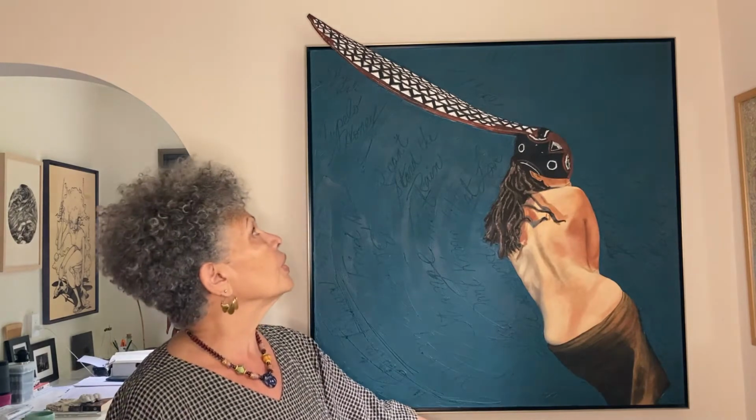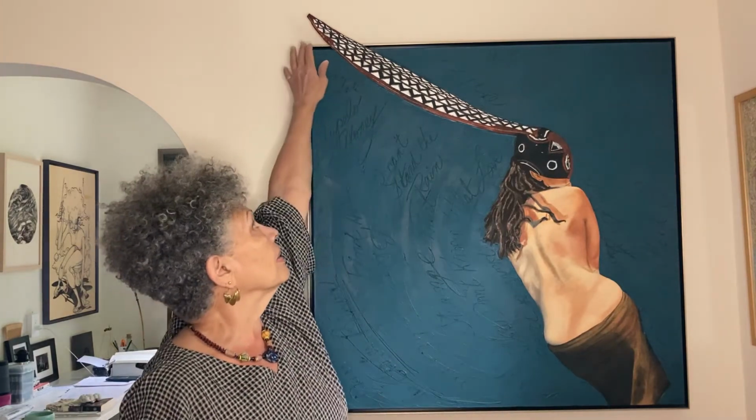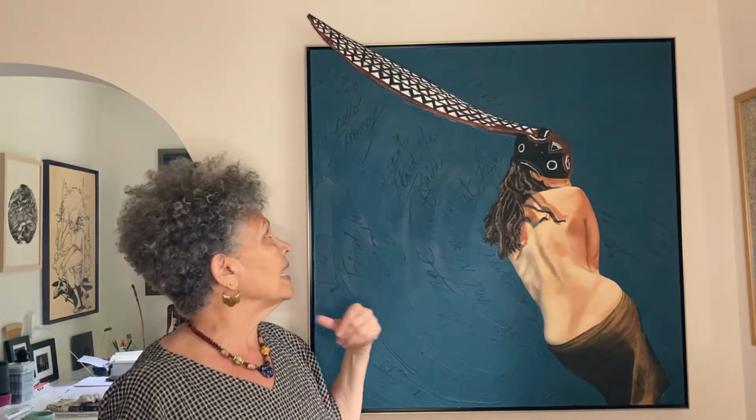But this is also one of three of the later side A African divas, which extend beyond the edge of the canvas. It's a way that I am pushing this image into our real world, and it moves and it dances outside of the frame.